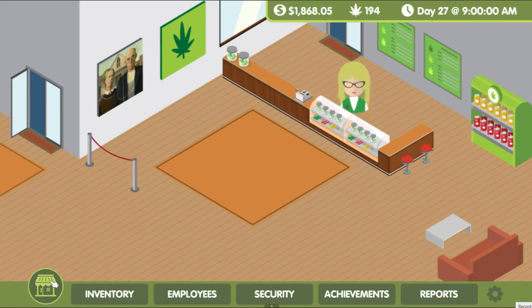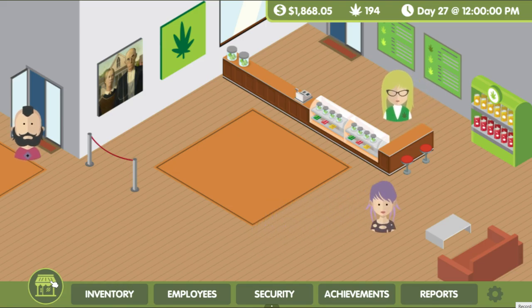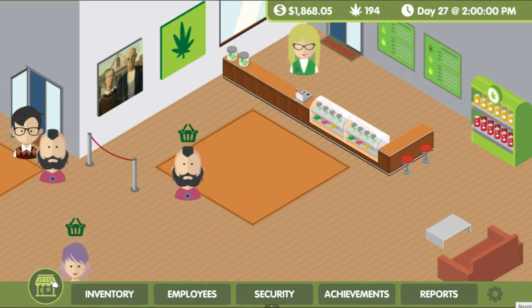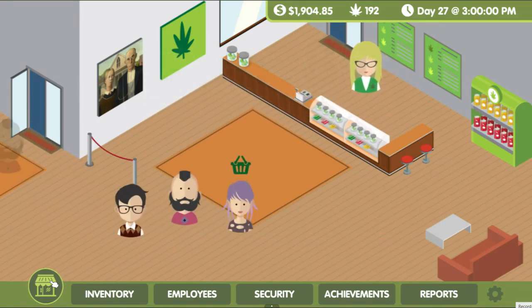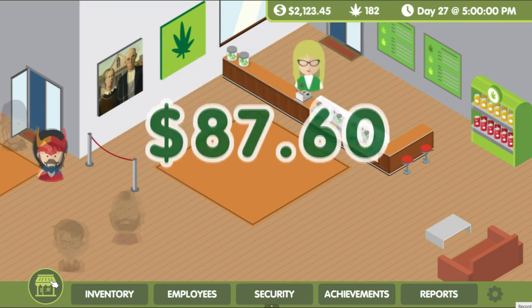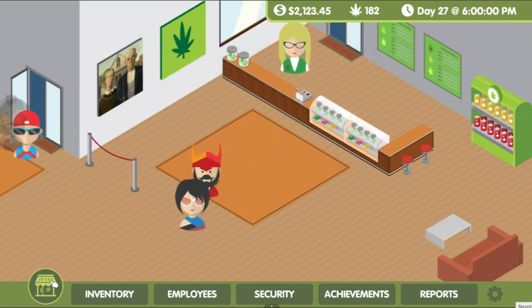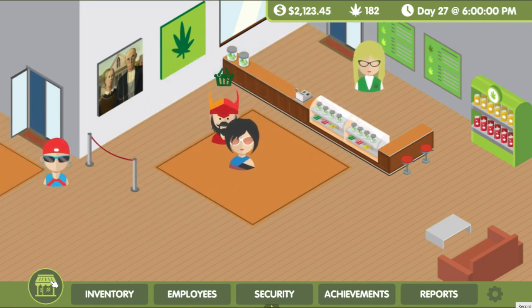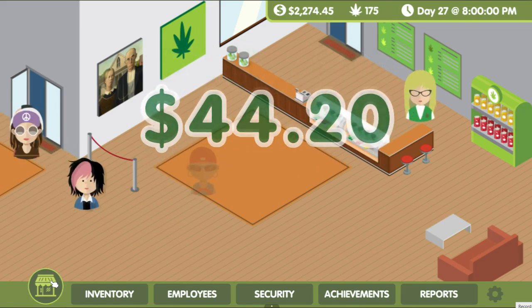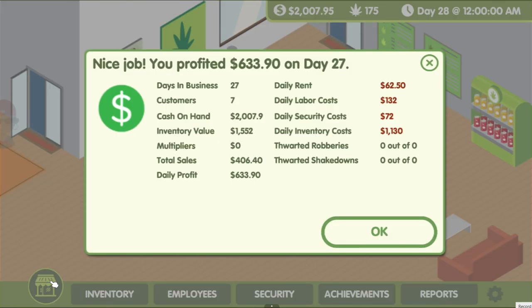There has been an update to the game, so still not available on Google Play or the Apple Store, but they have released an update which now includes different kinds of events like floods, tornadoes, bats, and I don't know if there's more in the way of robberies. You can get shakedowns still, get threatened by gangs, by political parties, and that kind of stuff as well.